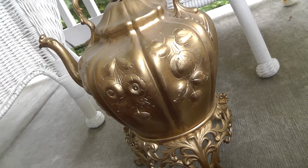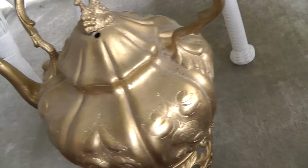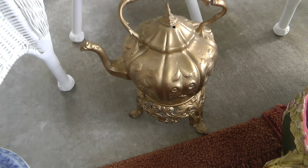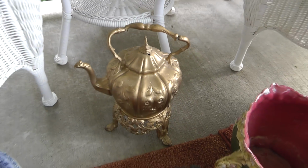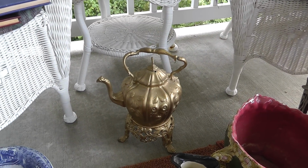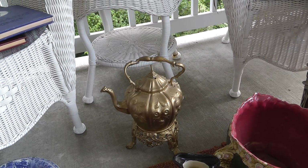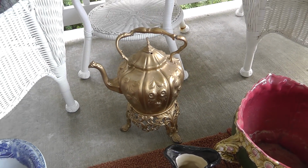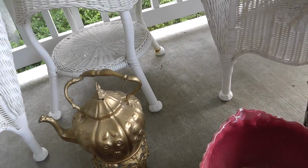Somebody painted this thing this horrible gold. It's got a lot of dirt in the cracks, so it wasn't recently done. The handle's in horrible shape, but couldn't pass it up for $5. I'm actually going to spray that down with some stripper and take that gold paint off and see what it looks like underneath.